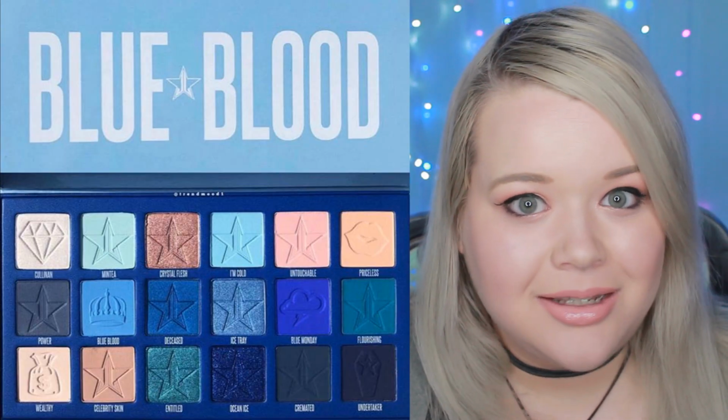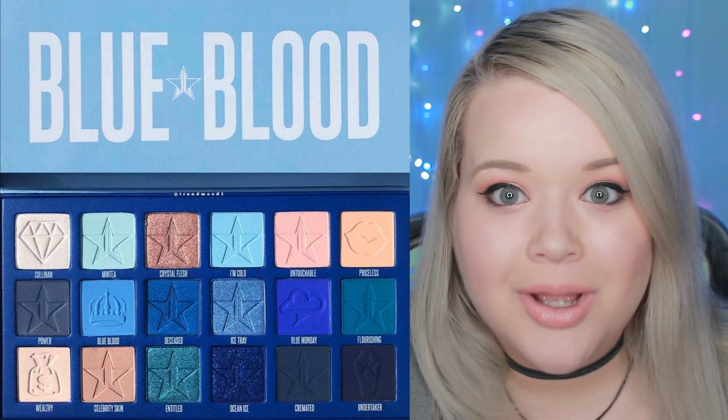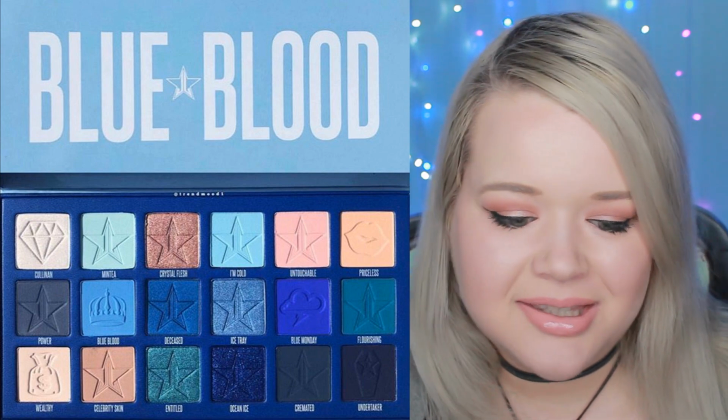And with his newest palette, the Blue Blood palette, I thought that color-wise, it is so stunning. I really love blue eyeshadows and greens and mints and teals, and I feel like greens and blues are really gonna have their time this year. I called it last year. I was like, I think 2019 is gonna be such a year for green and blue eyeshadow palettes, and Jeffree Star definitely knocked it out of the park with this one.